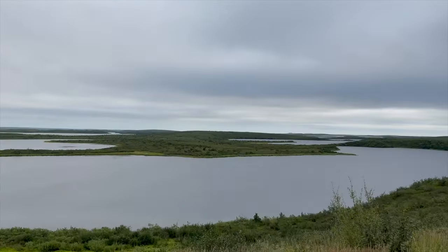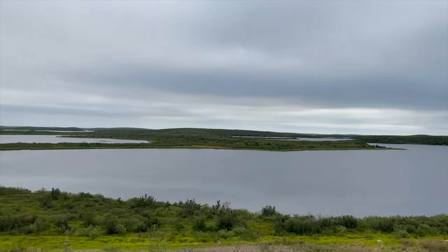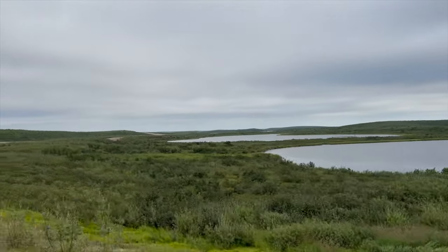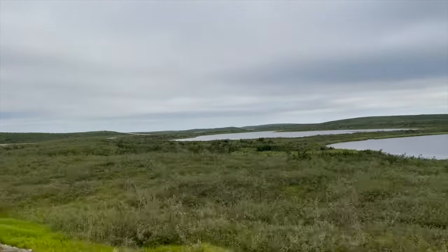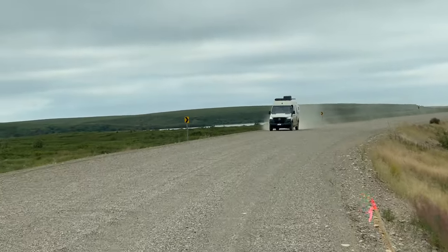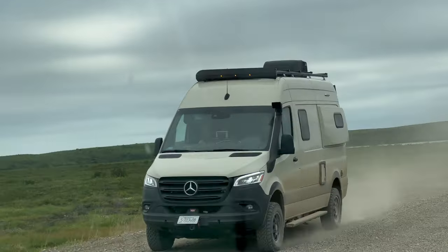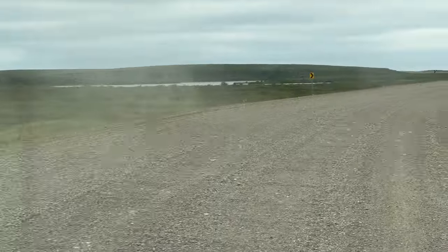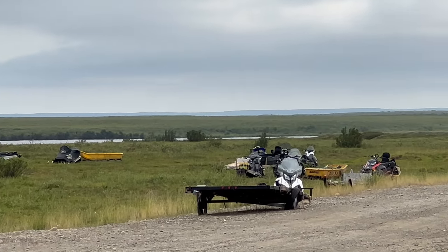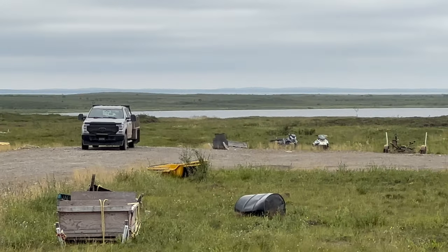Up until 2017, the fishing village of Tuktoyaktuk could only be reached by plane, boat, or a winter ice road. And now, with the construction of the road from Inuvik to Tuktoyaktuk, access to and from the village is year-round. Much like Alaska, this is the one and only road to the Arctic Ocean in Canada. And before we take you into the village of Tuktoyaktuk, let's marvel at the landscape around us.